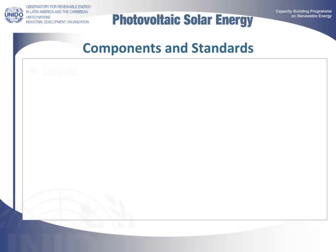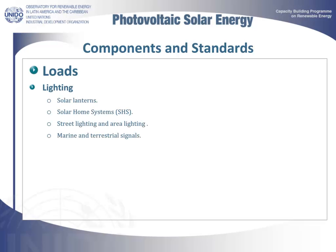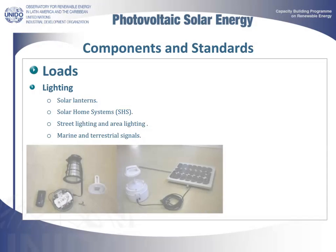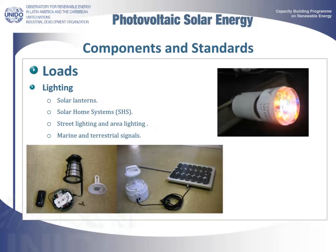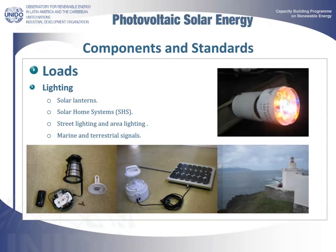Looking at loads, first we have lighting. Lighting is one of the most important applications of photovoltaic solar energy. The main applications for lighting with photovoltaic devices are solar lanterns, single-family solar home systems, or SHS, and road and area lighting. They are also used for signaling for land and sea.